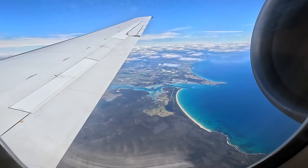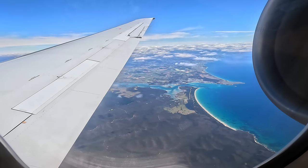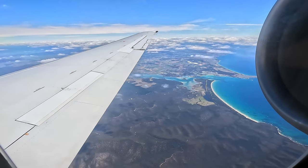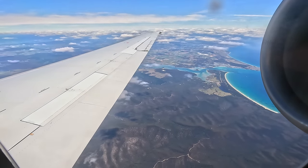The flight was only 46 minutes, so it wasn't long before we crossed the northern coastline of Tasmania with this beautiful view of what I think was Devonport. I was only here a month ago and it was a fantastic road trip around the state, and views like this made me want to visit once again soon.